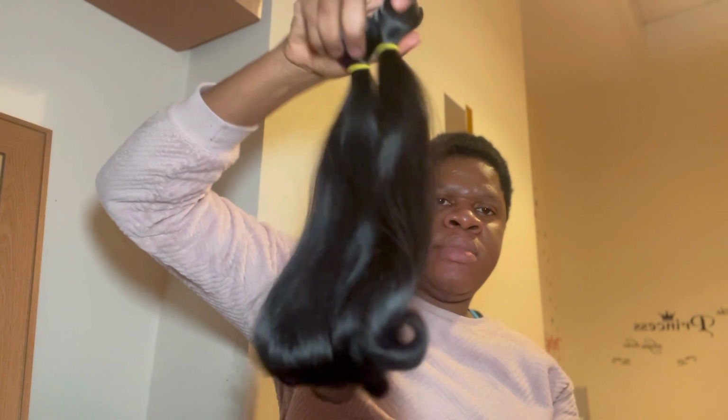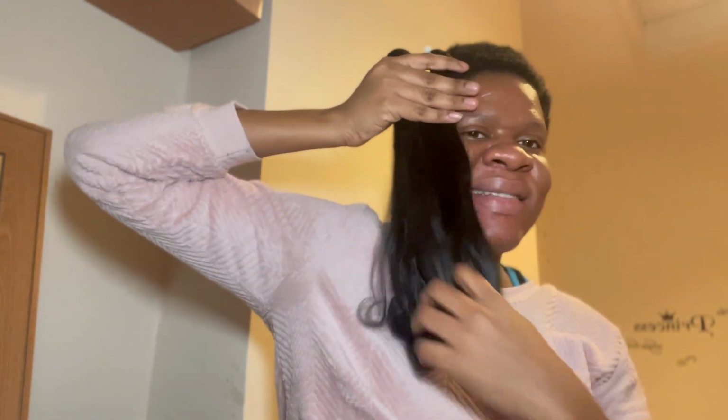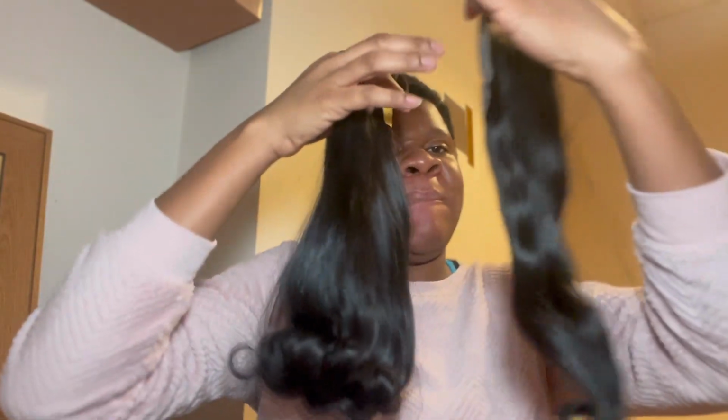And let's see this one. So this is... Baby's already crying. Hey, wow. And this one is... this thing is full though. This is just 100 grams and it is this full. This is pixie curl. How full it is. This is pixie curl, 100 grams, 10 inch.